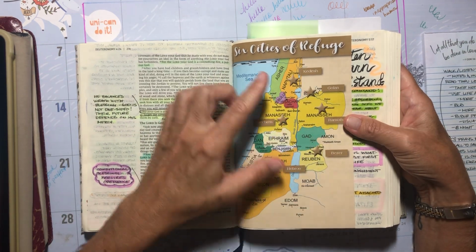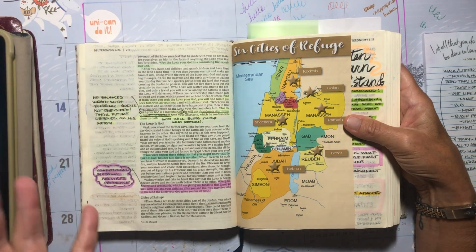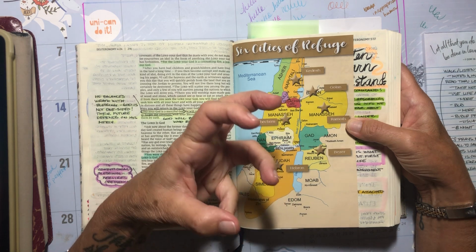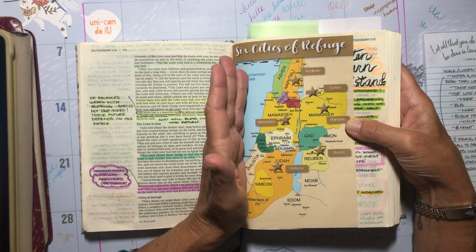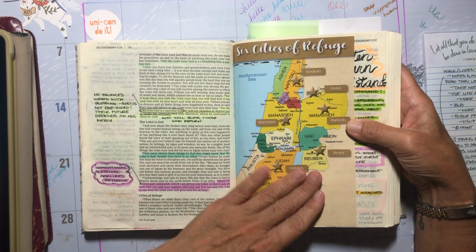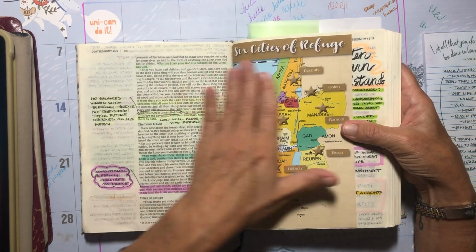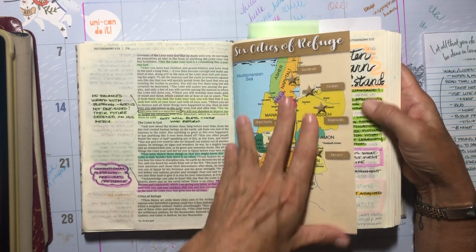I also like, just for my own understanding, whenever I'm learning about something, in this case the cities of refuge, to visualize in my brain the Mediterranean Sea, where that is on the globe, and where all of these were back then. It just helps me understand. So all I do is go to the computer and look up the 6 cities of refuge diagram or whatever, and I print it out so that it fits in my Bible.